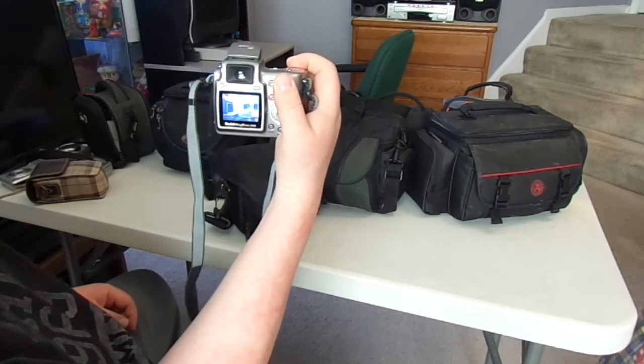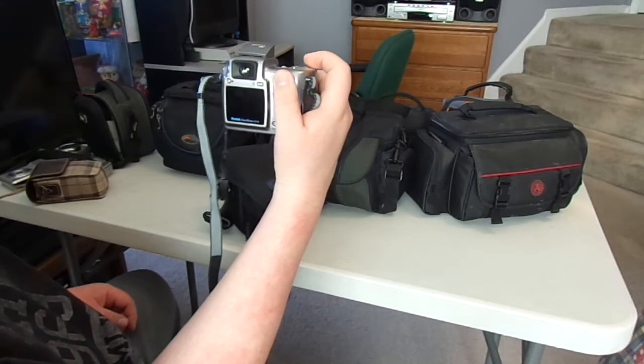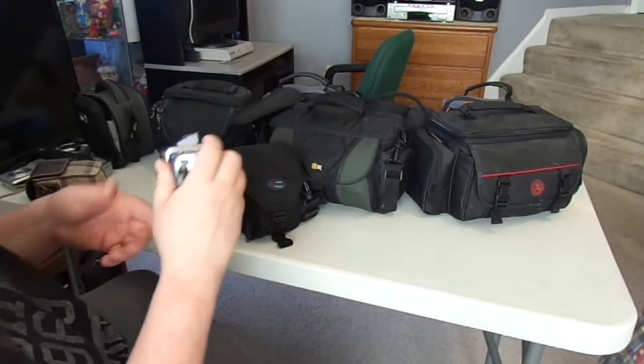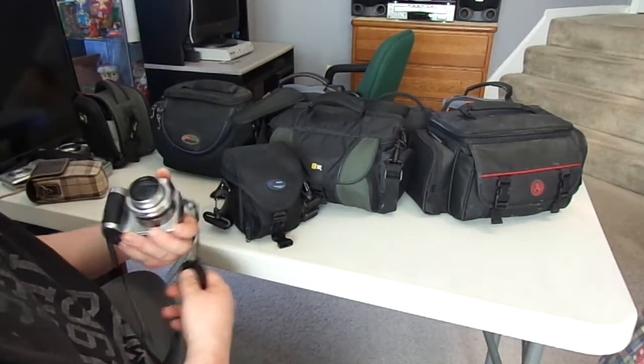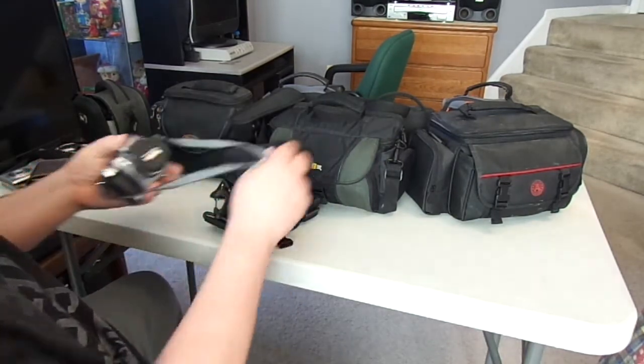Works very well. You can take some rapid fire pictures with it. That's one thing I like about it. There's really hardly any shutter delay. And I got this maybe 2 years ago, and I probably paid $10 for it. I don't remember exactly.